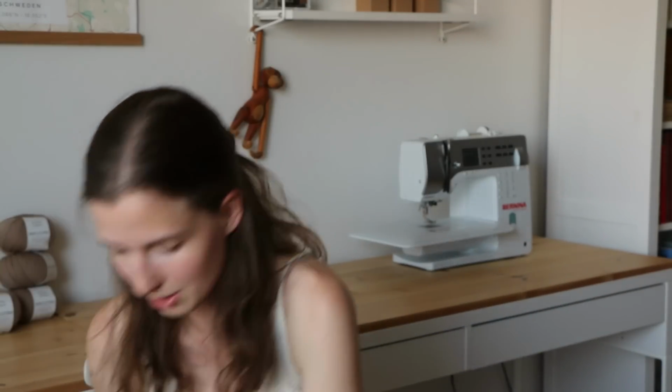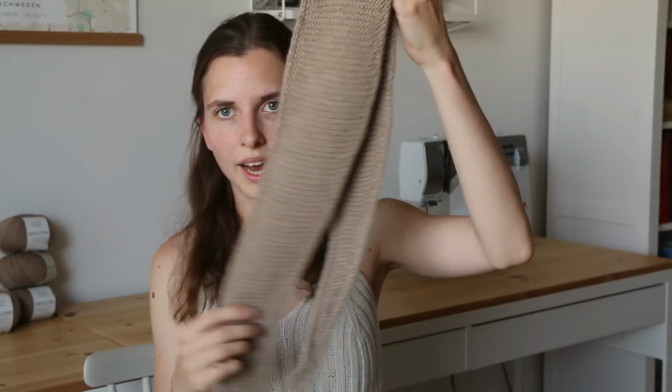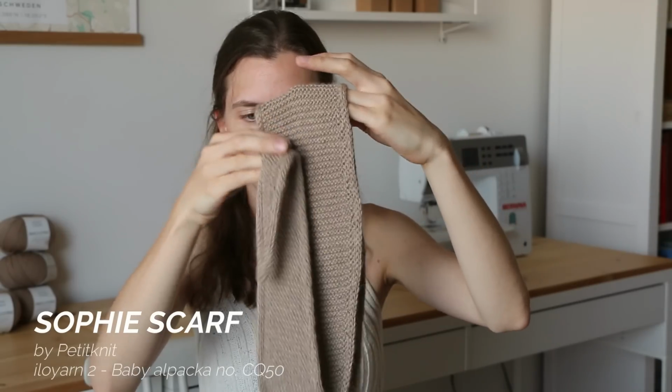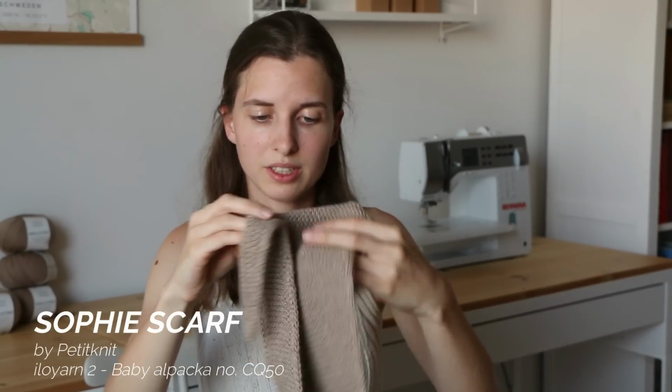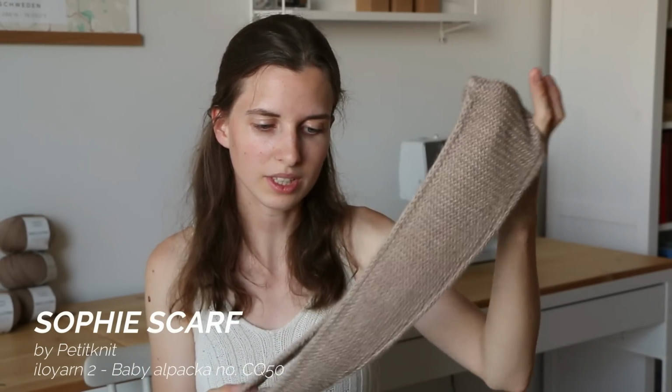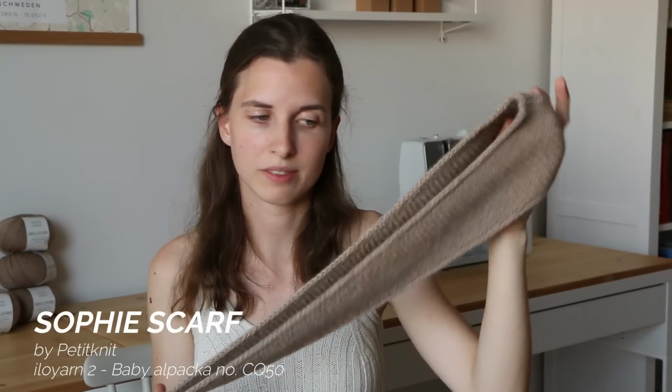Because I have knitted, let me show you. I have knitted a Sophie scarf by Petit Knit. It's one of the newest patterns, and I think it will look really beautiful for autumn. And yeah, the baby alpaca is very, very soft.